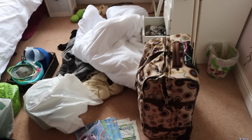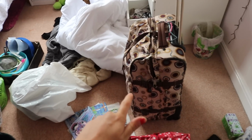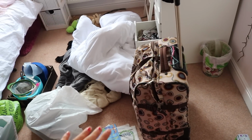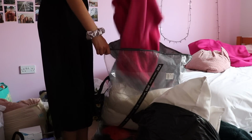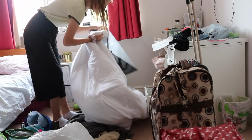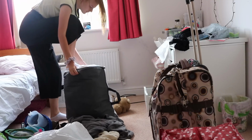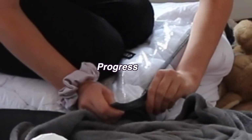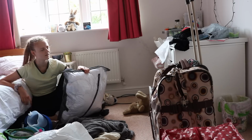And I've just realised that my camera's on low battery, and my camera charger was buried in that bag there somewhere. So I think the logical place to start is to find something to wrap that duvet up in so that I can have it ready to take next year, and that means I can lay out my wheelie to get out my camera charger and my phone charger. I think this bag can be what the duvet goes in. Cushion, dressing gown. Let's see if I can get a duvet in here. Yay!